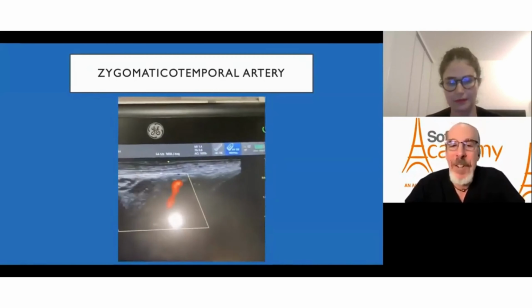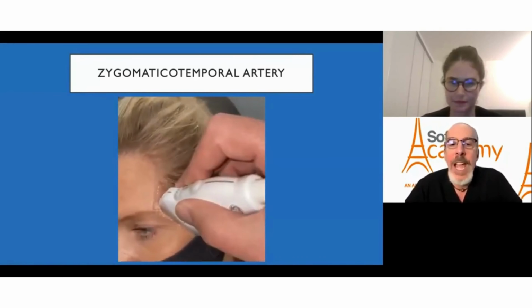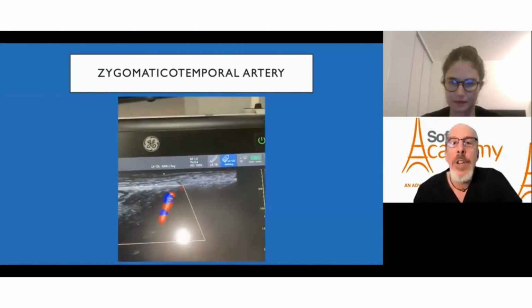This is another artery that's often deep in the temporal fossa, called the zygomaticotemporal artery. Again, look where my probe is. The probe is exactly where you would be injecting. So I'm going to show you a different way.